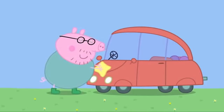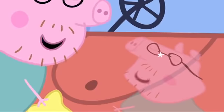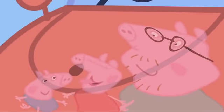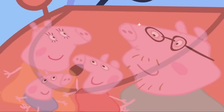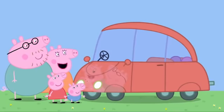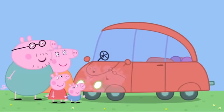Daddy Pig is polishing the car so well he can see his face in it. What a funny face. Oh, more funny faces. It's Peppa and George. And Mummy Pig. What a lovely, shiny car. Yes, I am a bit of an expert at these things.